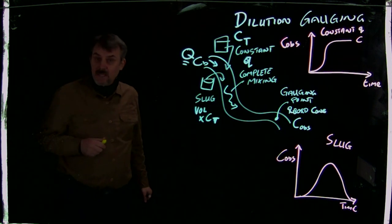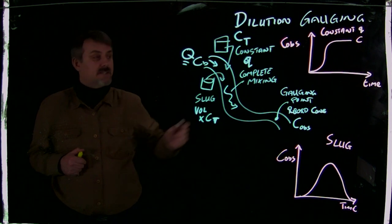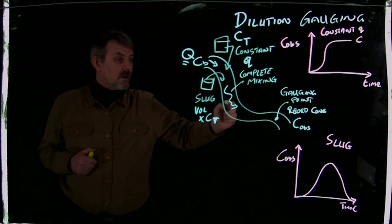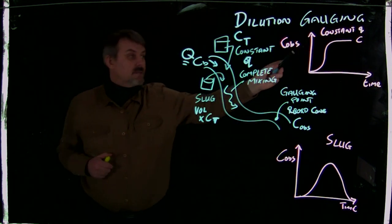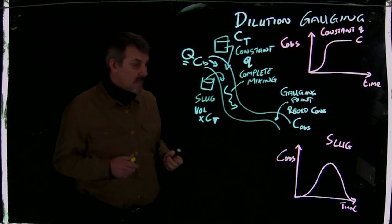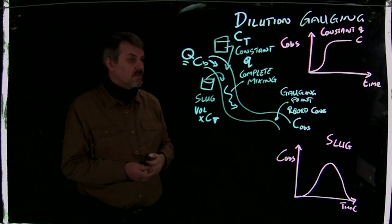Now, there are two main ways to do this. One of these ways is to basically use a device where we pump in a constant amount of tracer at a flow rate small q. So we've got CT times small q, and that then mixes with the water, and over time we can measure a concentration downstream and we get something like this, which is indicated up at the top here. This is what's called a breakthrough curve, and what we're looking at here is the concentration with time, and you can see that after a particular period of time the concentration becomes constant.